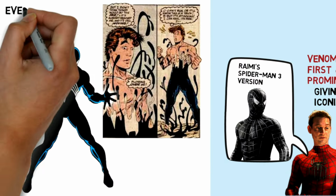Part C. Four weird alternate versions of Spider-Man seen in the MCU. Number 1. Spider-Ned. Ned isn't just the original FOS or friend of Spider-Man, but he's also the only other person to have partially worn Peter's spider suit, and even used the web shooters on an actual villain.